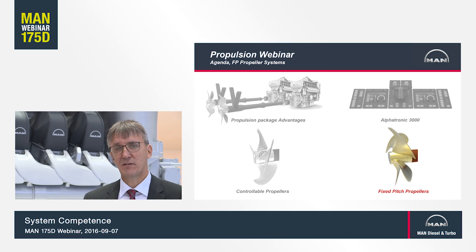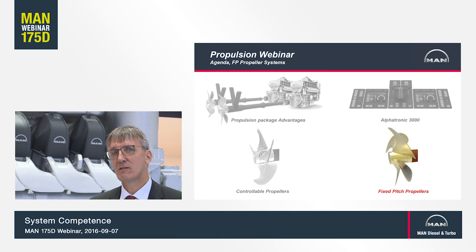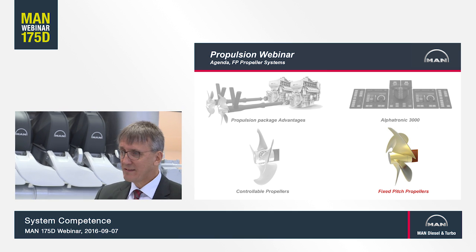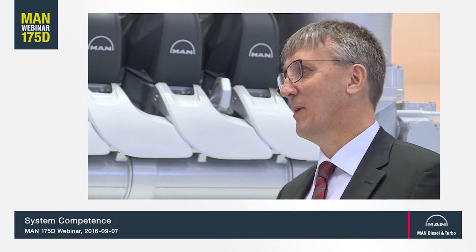They have several advantages. First of all, as you mentioned, the efficiency in the design point itself is higher compared to a CP propeller, simply due to the fact that the hub of the fixed pitch propeller is smaller. So we are considering around 2% better efficiency of the fixed pitch propeller compared to the CP propeller. Secondly, the initial cost of the fixed pitch propellers is around 30% lower than the CP propeller. And finally, of course, the maintenance cost for a fixed pitch propeller is lower. This is quite obvious because you have no moving parts in the propeller, you have no service system, so for the operator, less maintenance cost. Okay. These are some of the main benefits with the fixed pitch propeller.